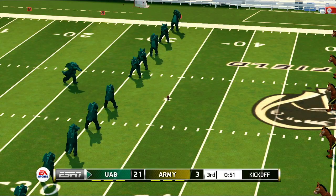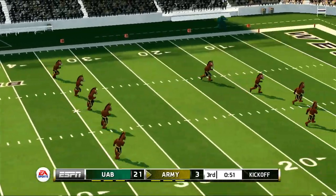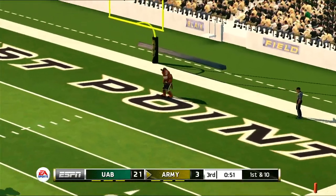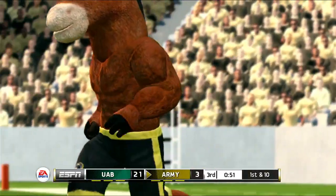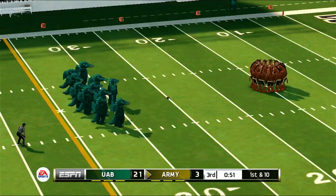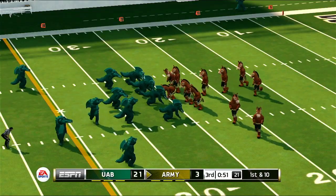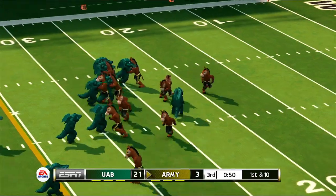The kicker looks like he's ready to kick this one off. He just drills this one. And it goes into the end zone, down for a touchback. They couldn't get anything going on that last drive. If they're going to make a comeback in this game, it's going to have to start now. This offense has to get rolling.